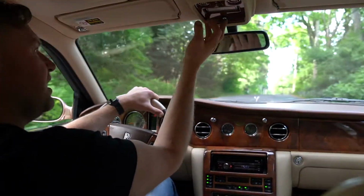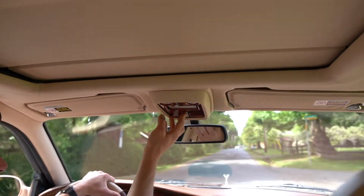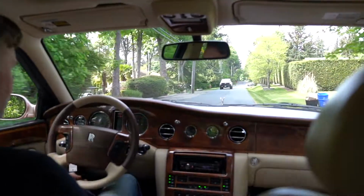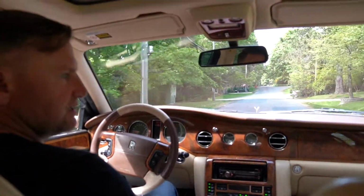And then to pop it up, all the way up, and then it has, I think, 3 settings coming down. 1, 2, 3, 4. No issues there. When we get back on the highway, I'll test out the cruise control and make sure that's working well for you. It cruises along very well. No weird rattles or ticks or anything like that.